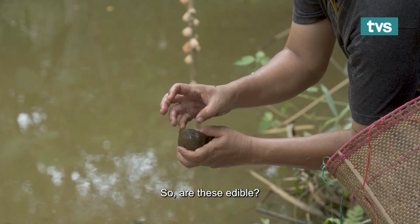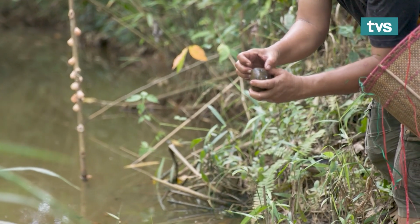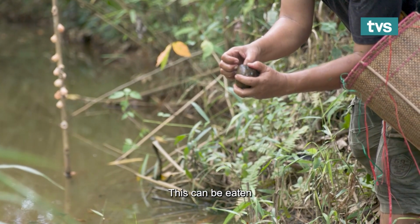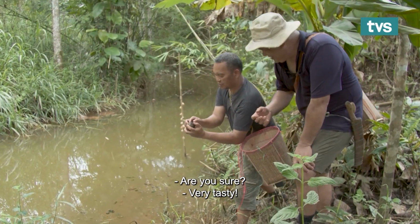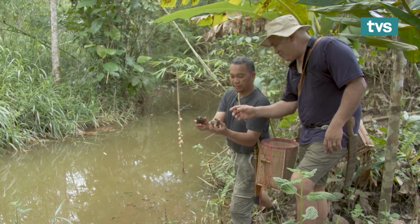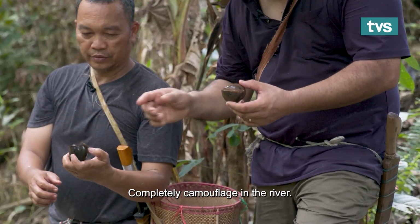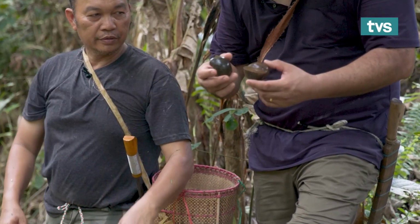Are these edible? Yes, it's edible. Oh, can eat this. Are you sure? Wow. They're amazing, completely camouflaged in the river.